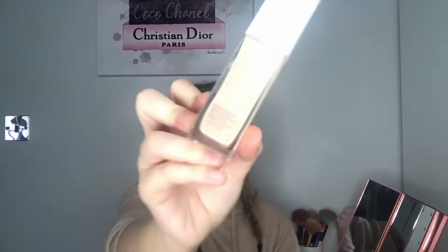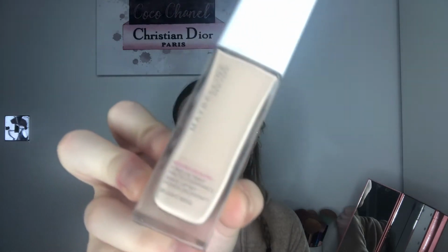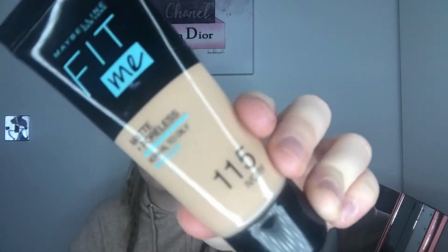So then I'm just going to go in with my Maybelline Light Beige foundation, the 24 Hour Super Stay foundation, which you all know I literally love so much, and it's literally the only foundation I use, as well as the Maybelline Fit Me in the shade 115, and this is Ivory. So I mix these two together because this one's too dark for my skin and this one's too light for my skin, so I mix these two together and it sort of gives me a nice shade. It's still a bit orange, but I'd rather be a bit orange, you know.